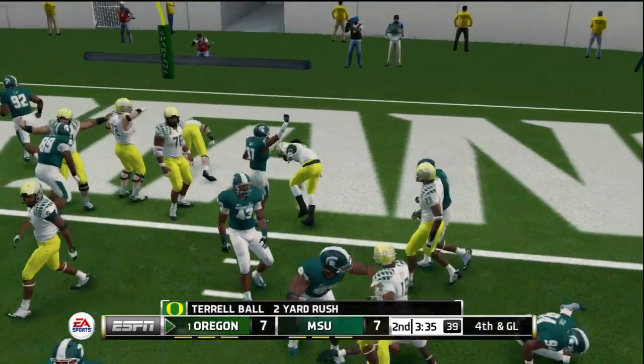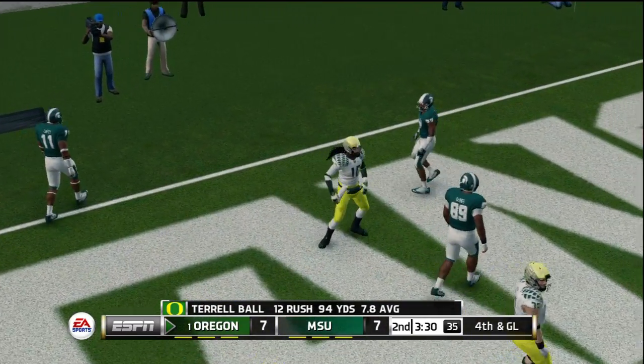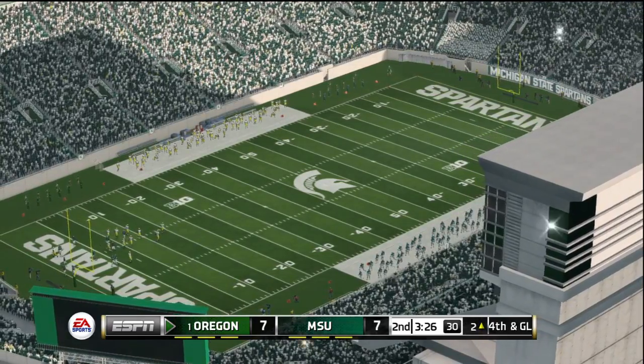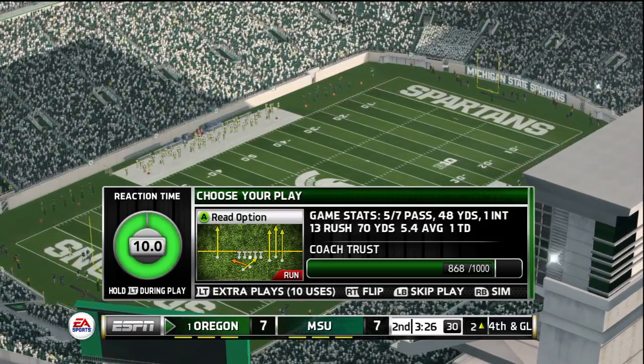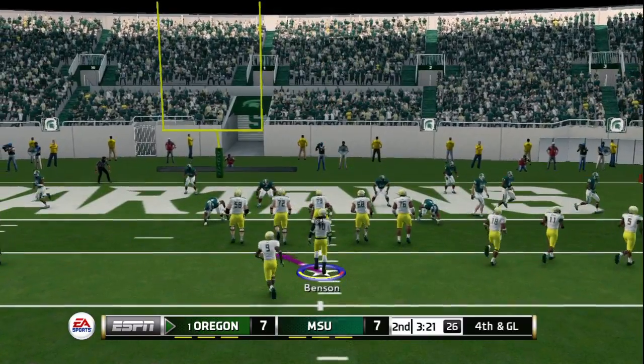And down he goes at the 2. Ball gets about a yard on the play. That brings up 4th and goal. The offense is staying on the field. It's all or nothing. Here we go.